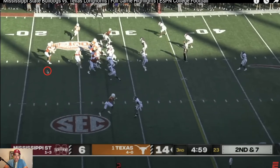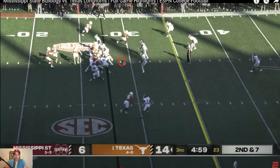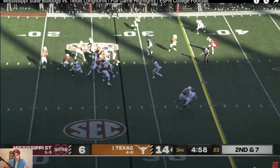So guess what? Texas runs the same thing. Pre-snap motion mixed in with the play action fake, and they're running a deep over. Oklahoma fans, you're going to see a lot of this versus Texas, and guess what? The DB opens his hips.